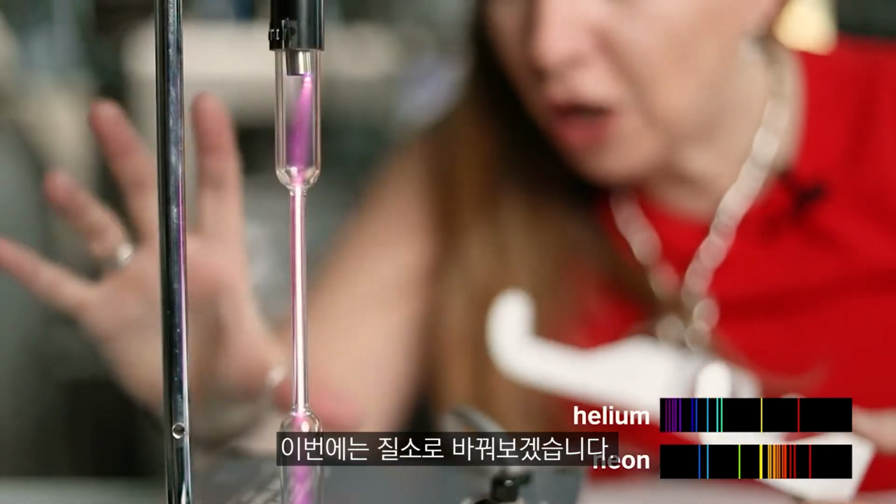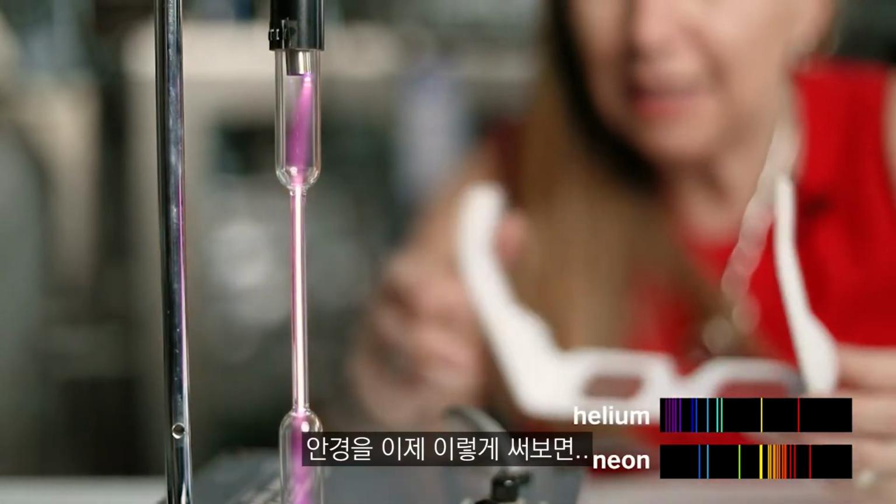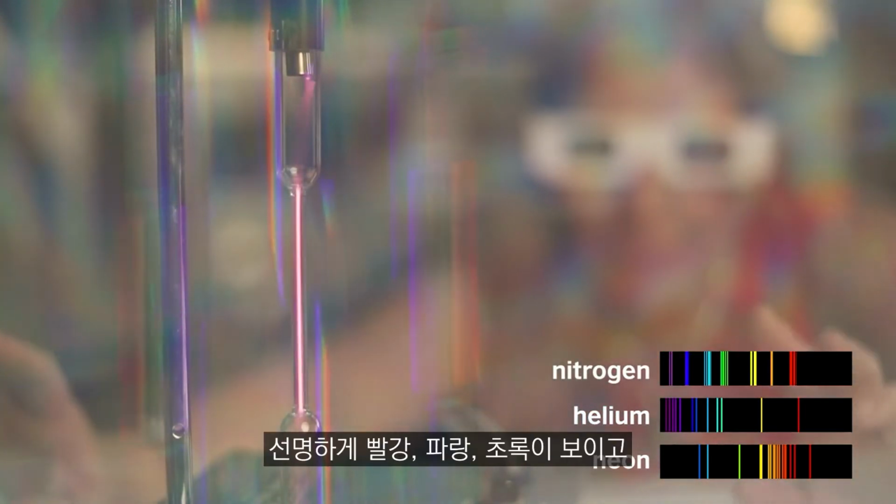So we've swapped for a nitrogen light now, and you see it's a nice pink colour here. Let's see what it looks like with the glasses on. Oh, and you've got quite a lot of colours in this one. And I can see red, some blue, green, but there are some gaps I can see between the yellow and the green. So you've got a very specific pattern of colours. And if you're an astronomer using this technique, you'd see that pattern and you'd be able to tell that there's nitrogen in that object you're looking at.